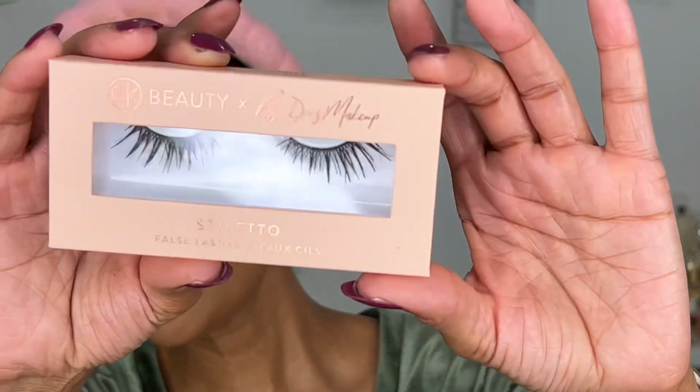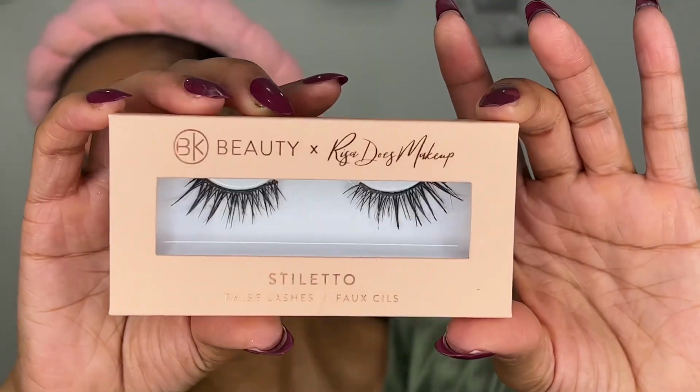Now let's go into some lashes. So BK Beauty and Risa Does Makeup collaborated together and came out with 4 pairs of lashes. So the style that I'm going to use today is going to be called Stiletto. I love all their lashes. Their lashes are so good. Very lightweight. They're not heavy on the eyes. The band of the lashes are so thin, so it makes it a lot easier to apply, and it makes them a lot more comfortable to wear all day.